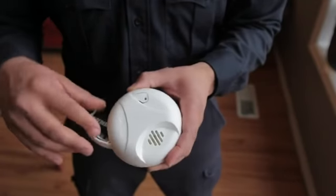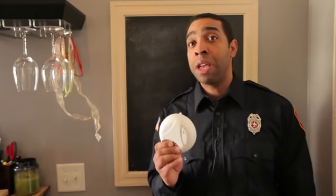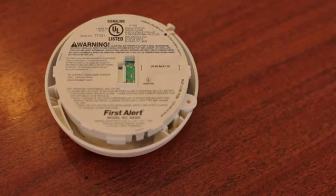Take that battery out and take a brand new battery out of the package and place it into your smoke detector. If at that point the smoke detector is still chirping, you might want to make sure to clean your smoke detector or check the date on the back of your smoke detector. If the detector is more than 5 years old, it's probably a good idea just to buy a new smoke detector. This can and will save your life in the event of a fire, so you want to make sure that you have one that's working properly.